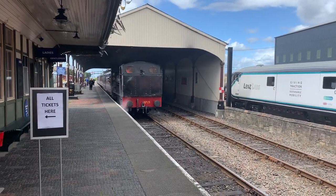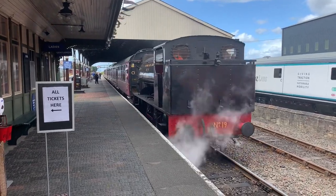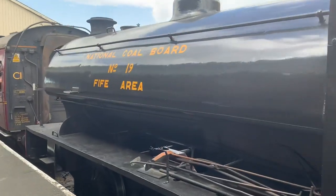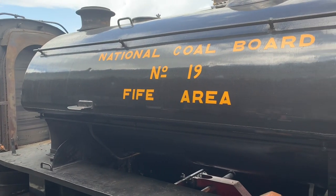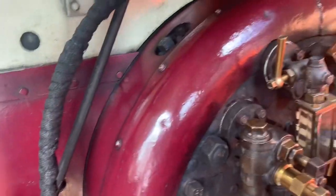It took thousands of hours for the Burness and Kinneil Railway's volunteers and employees to restore number 19, this saddle tank engine that you see in this video, back into working order. In a minute, you will see that we will board the cab and learn about some of the locomotive's history.